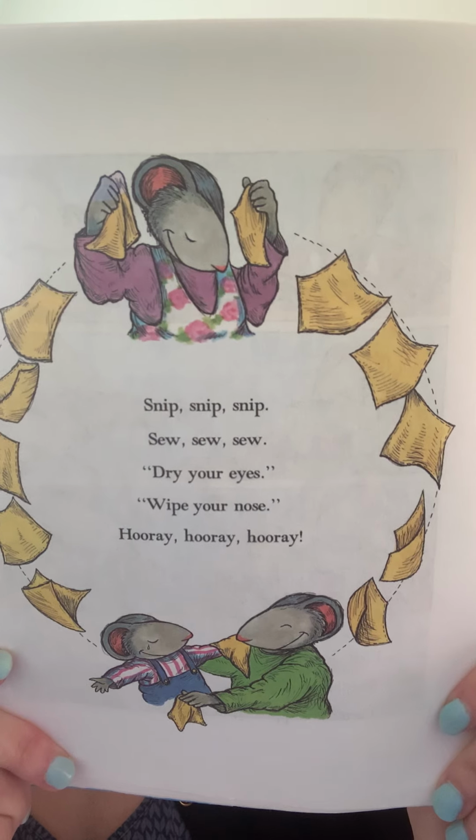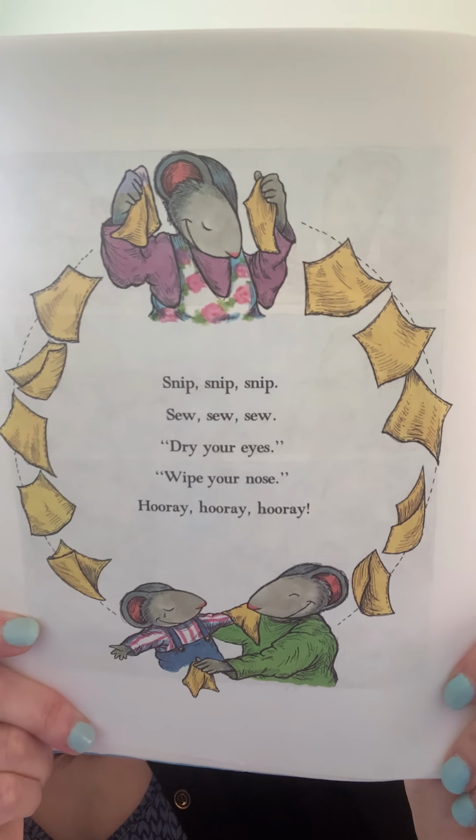Snip, snip, snip. Sew, sew, sew. Dry your eyes. Wipe your nose. Hooray, hooray, hooray.